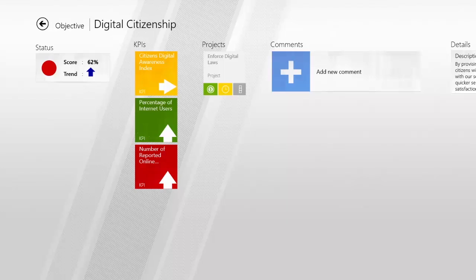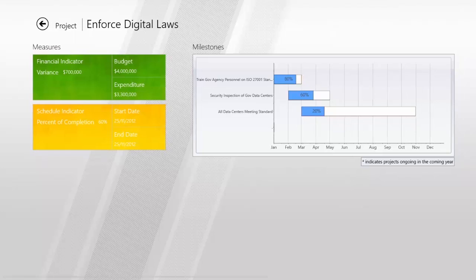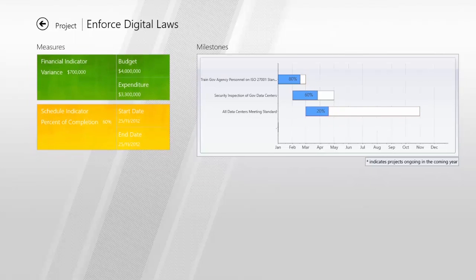Khalid decides to drill down into the project page as this will provide additional information on the project, and enhancing the performance of the project will in turn reflect on the KPI's performance. In the project page, Khalid can see additional information about the project. Looking at the financial information, he can see that the expenditures have yet to reach the budget. As for the schedule information, he can see that it is slightly behind schedule. Looking further at the milestones, he identifies that the first milestone is not yet complete when we are past March. Completing this milestone will in turn enhance the schedule of the project, thus reflecting on the KPI.